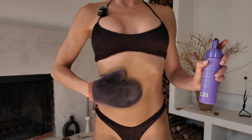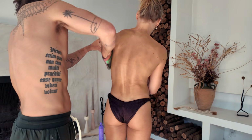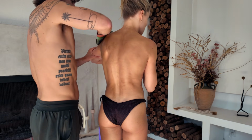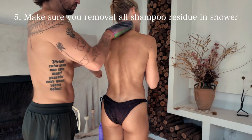Get my back as good as I can, and then I recruit assistance. I could do this myself. I've done this myself for years, but when he's sitting here and can help, it's so nice. Also always missing my proper exfoliation on my back and shoulders. When you're shampooing and conditioning, make sure that you really rinse off your back.